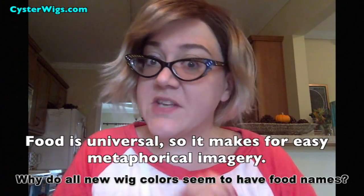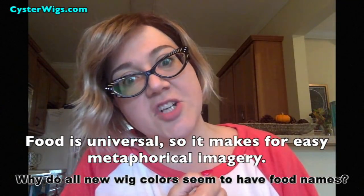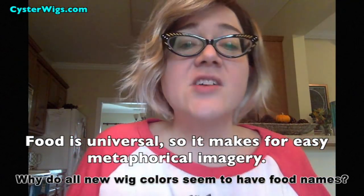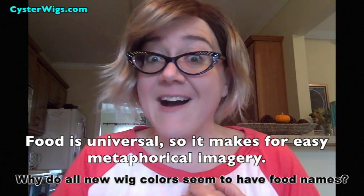Like, when you say the words chocolate cherry together, you immediately start thinking of what it would look like if you smushed a cherry and put it up against a piece of chocolate. Oh, okay. Is that what that color's gonna look like? Yeah, more or less. So that is why they do that, because they want it to be easy to remember. They want it to be very evocative.